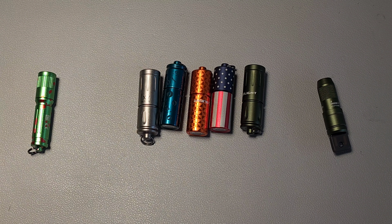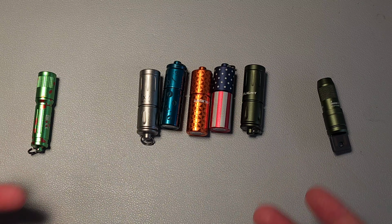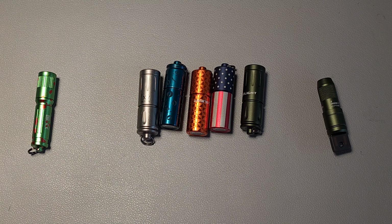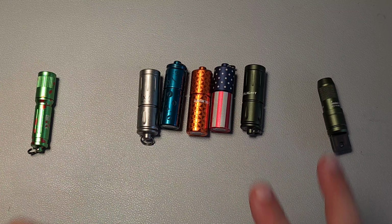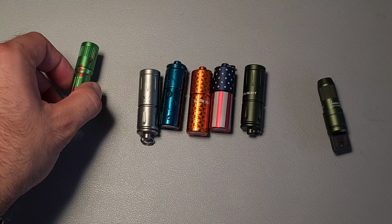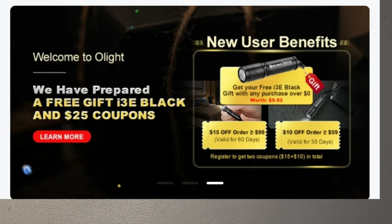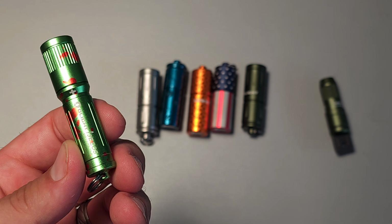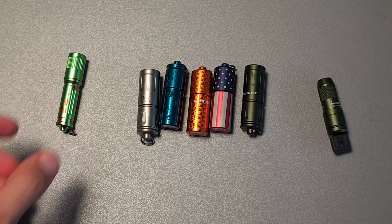How does that work? Well, when you have an Olight sale, they usually have an item that they're going to include as a freebie, as it were. Now, what you can do is if you only want that freebie item, you just pay the shipping cost, which is really, really quite cool. So if you sign up for a new account during that time that they have a sale, you're going to be able to simply get the i3E for the $5 price.